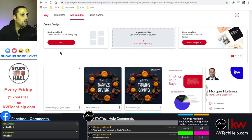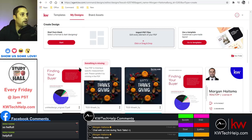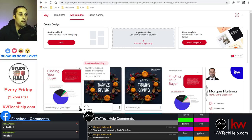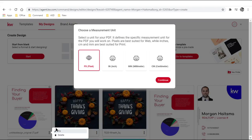So as we see right here, typically what would happen is this would pop up. You may have an information icon right here. I'll give this a click. And it says your PDF is missing specific measurement unit. Please update it by clicking in the PDF. So again, it'll give you information letting you know that something's not quite right. But I can click on these three dots right here, and I can click on fix. So we click fix right here. And then here I can fix the pixel size. Again, I just leave it on pixel and I hit continue, and that usually works. But again, if you're using different fonts that were on this material that Command does not have, you may need to just swap it for an original. And it'll be on a same pop-up that looks like this. I'll click on continue right here.